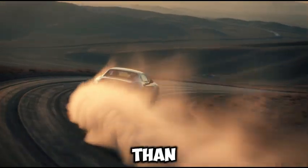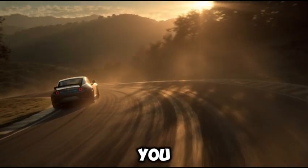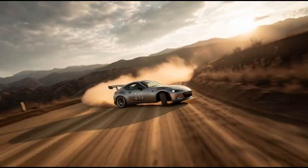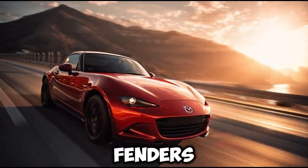It's actually shorter than the original from the 80s, though slightly wider. That width gives you a bit more interior room, though we'll get to that later. Those wheels deserve special mention. They are lightweight alloy pieces that look absolutely perfect tucked under those subtle fenders.